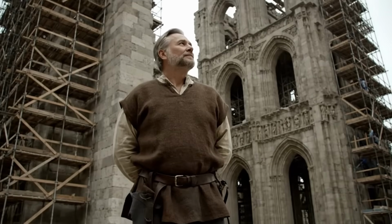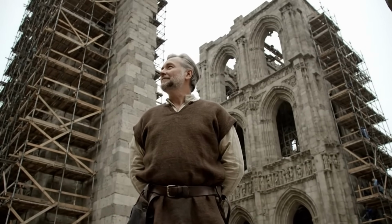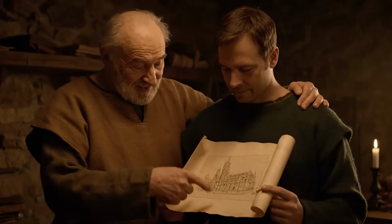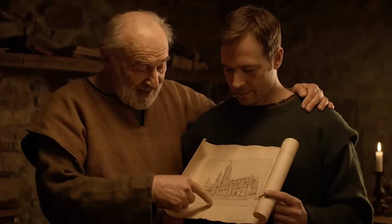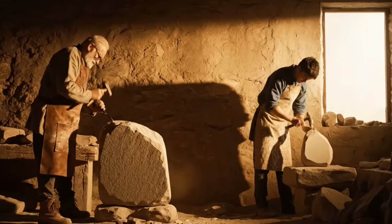A master craftsman devoted to his work often spent his entire adult life, decades, on a single grandiose construction project, as the construction of a large cathedral could take 100 or more years, spanning several generations.